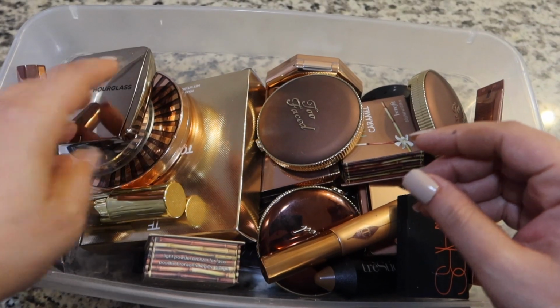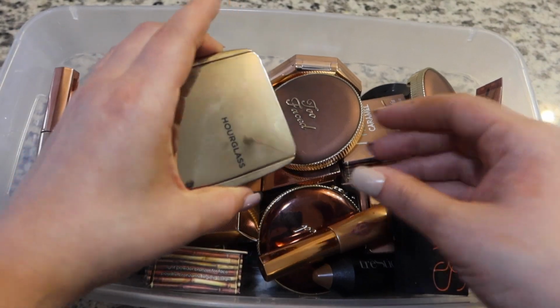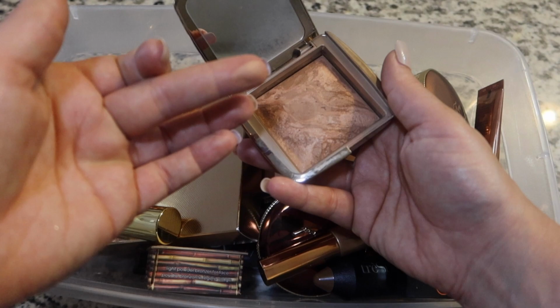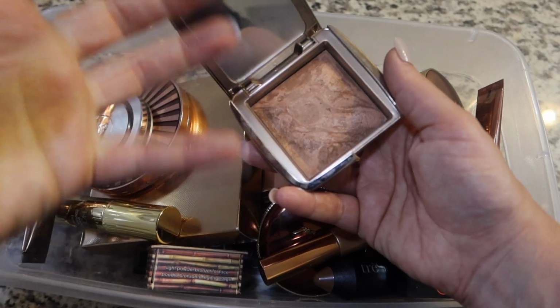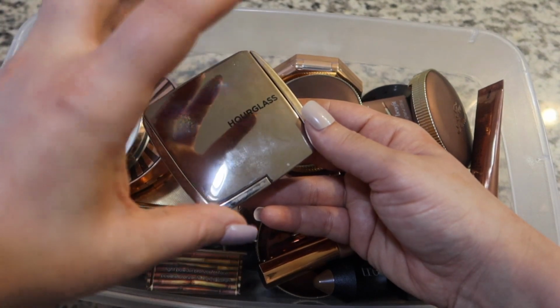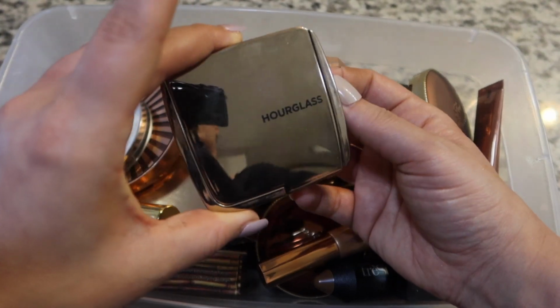Gorgeous. Next up, oh, Hourglass. We left some Hourglass. Definitely keeping this bronzer. Super pretty, very nice ambient lighting type product. Like, you have a really nice glow with this product.